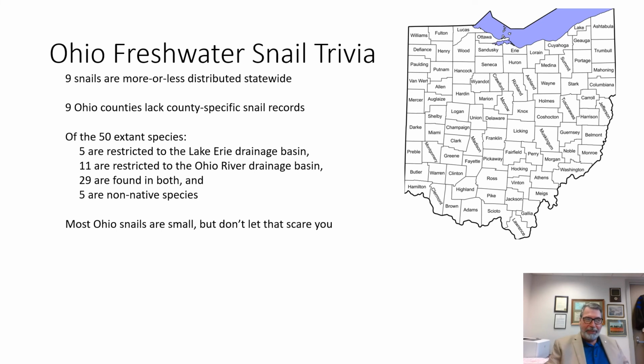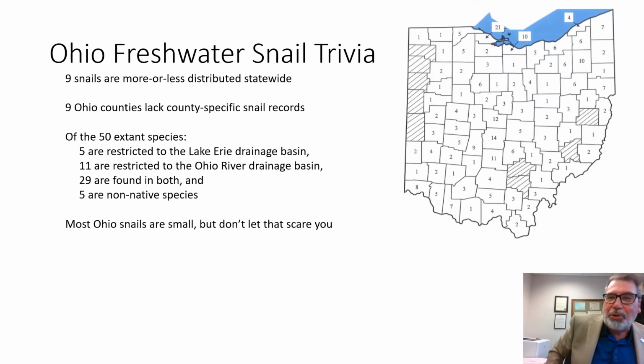Okay, just a little bit of trivia. We're getting near the end of this. You can pick your favorite county in Ohio, and this is how many snails we have recorded for your particular county. The most is in Ottawa County right here, and then Franklin County, Delaware County, Pickaway County are pretty well represented too. But they don't include these 9 snails that are more or less distributed statewide. They're mostly big river or permanent kind of pond or swamp or marsh species. And if you don't have those permanent kinds of habitats, you're not going to find them here. These are the 9 counties in Ohio where we don't have any county specific records for aquatic snails.